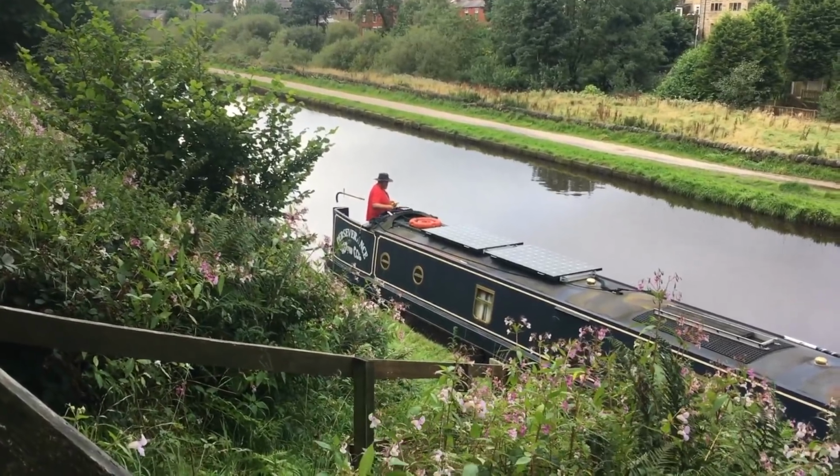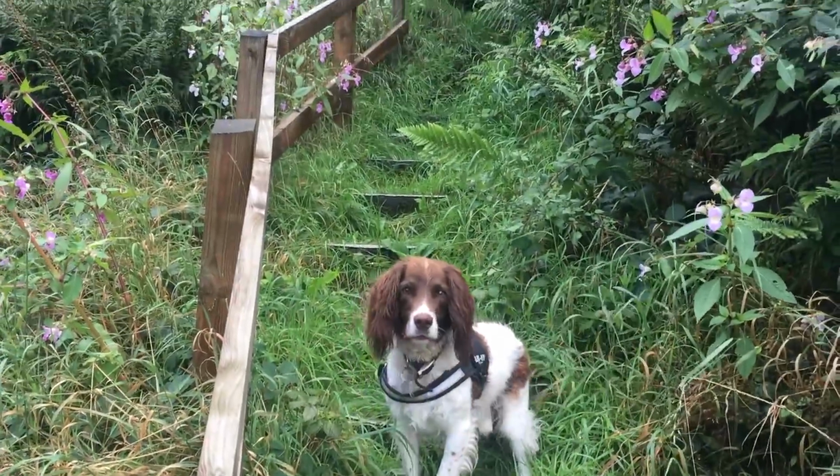These moorings are on the offside of the canal, and there's a little track that will take us up from here to West Summit Lock. George leads the way.